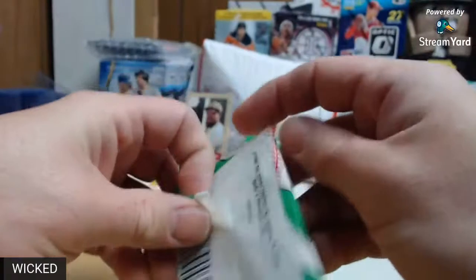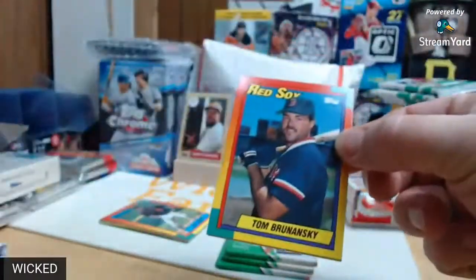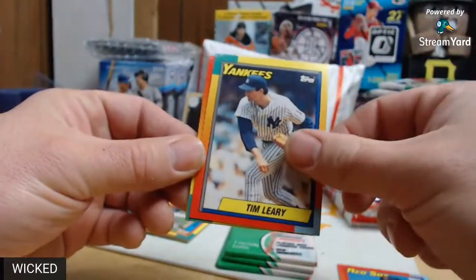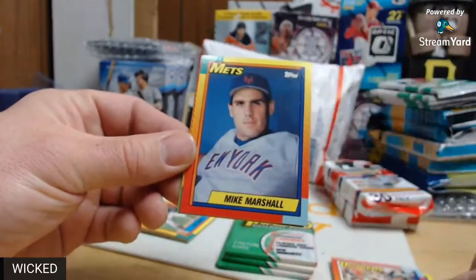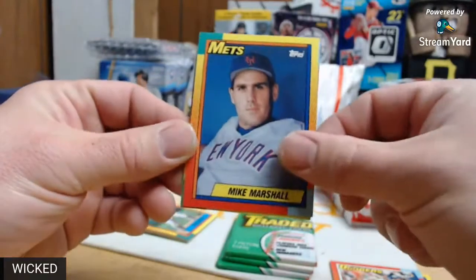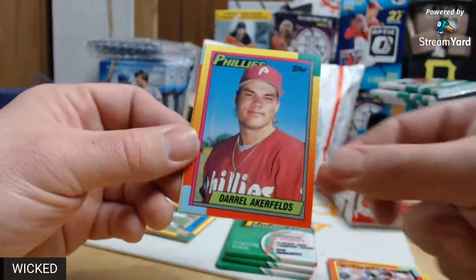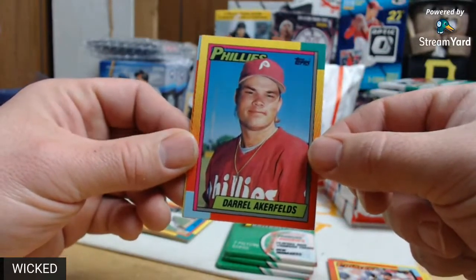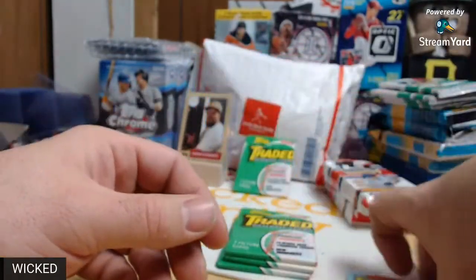1990 Topps Traded, so these were released after they got traded. All right. Tom Boreskis. Tim Leary. We're looking for that Justice rookie. Stan Javier. Mike Marshall. He's like chilling in the dugout. Yeah, he's got no worries. Bob Patterson for the Pirates. Wow, look at this dude. Daryl Akerfelds. And Matt Nokes. Is that his name? I don't know. Look it up.